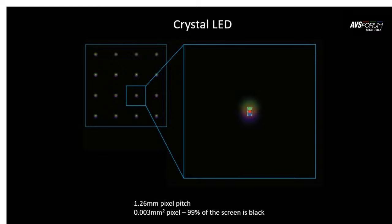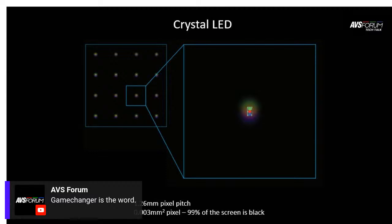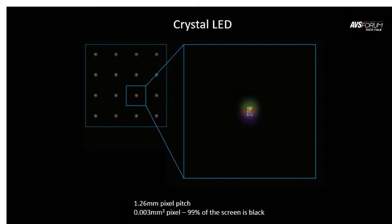And so despite the fact that this is certainly an LED-based product, it gives you the black level performance of OLED without any type of blooming, because the pixels are so far separated from each other that light leakage doesn't happen. So you have this massive, ultra high resolution, 1000 nit, pure black display. That's just stunning to look at.